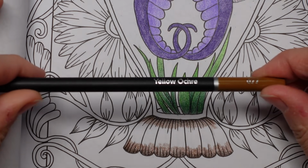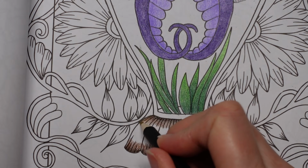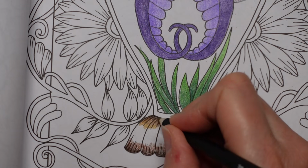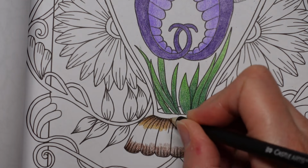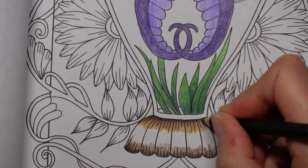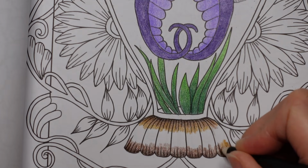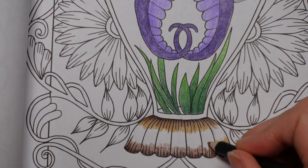But I tend to make my own, which I haven't got one for these. I think it's because the swatch chart is actually very good. The swatch charts which come with pencils aren't always particularly good, or they're in a silly order. I'm very fussy about the order I like my pencils in, so sometimes I will just completely rearrange them all. So it just depends.